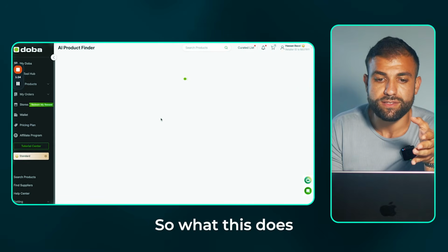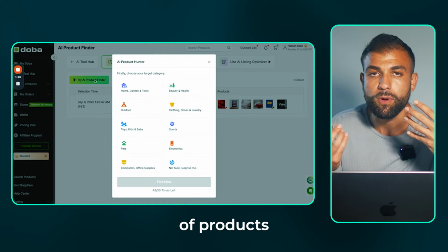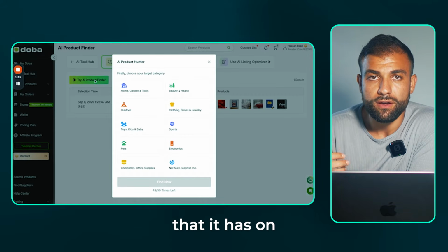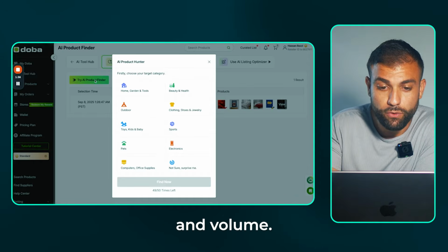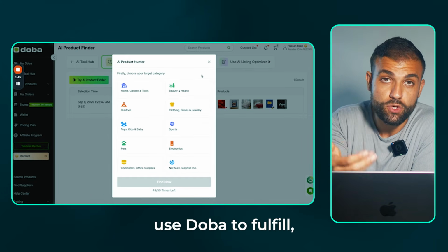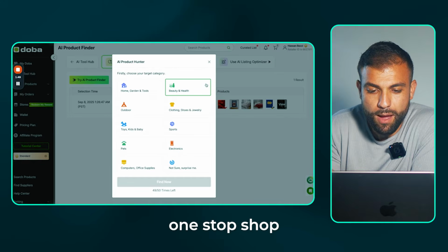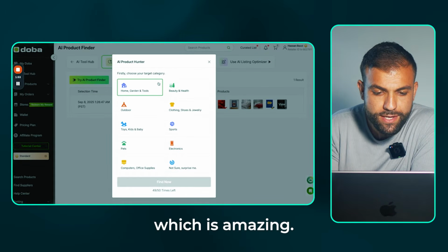So what this does is it's going to allow you to choose the niche that you're selling in and the type of products that you're selling, using all of the data that it has on what's selling, what's actually being shipped out of the warehouse in volume, and it's going to break down what the top products in that niche are for you. And it's going to be products that you can actually use Doba to fulfill, of course. So it's really like a one-stop shop for product research and fulfillment, which is amazing.